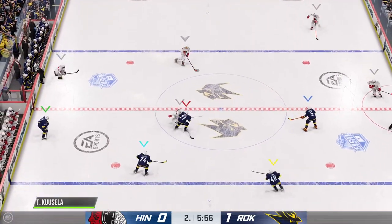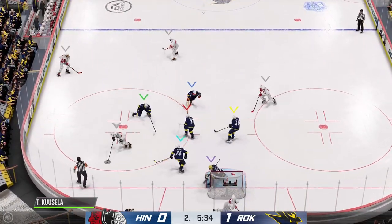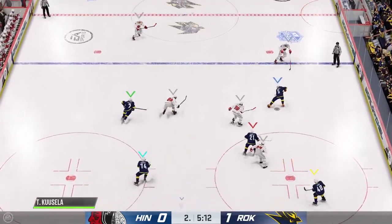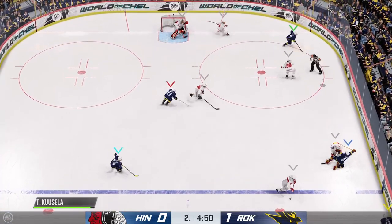He tries that extra move. I mean, sometimes it's okay. Sometimes you've got to just push the puck a little deeper. Now he's got a chance. And he takes a shot, and that's broken up. The Rockies cross the line and gain the zone.